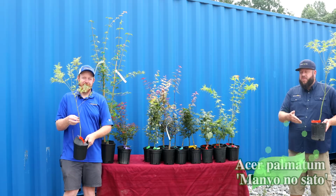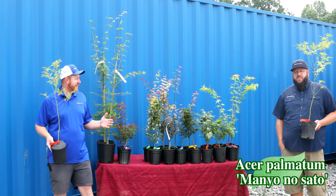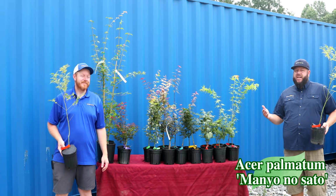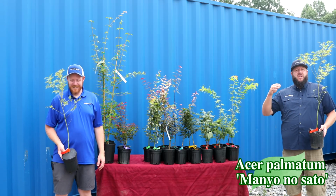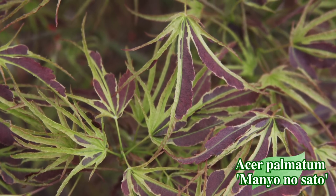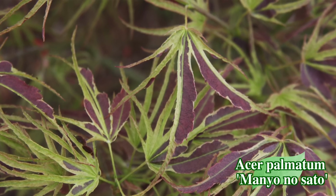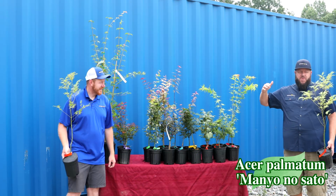Manny no Sato. Yeah, y'all, we got some 1 gallons of Manny no Sato, the Village of 10,000 Leaves. This is a pretty cool tree if you like that kind of thing. I'm a big fan of this one. Bright purples in the early spring with yellow accents. Right now during this season, we're more of a chartreuse green, but you can get some crazy swirl purples on this one.